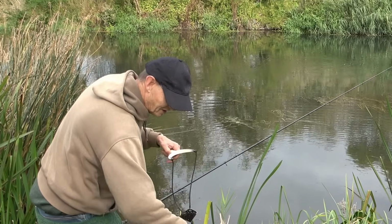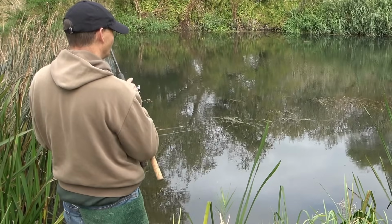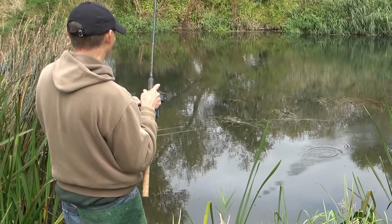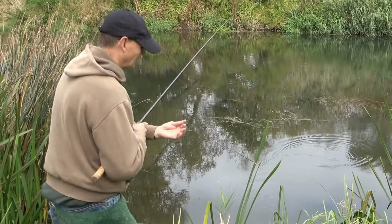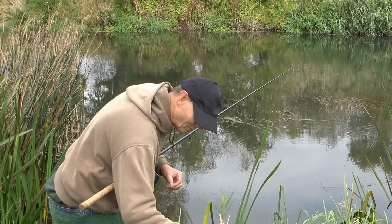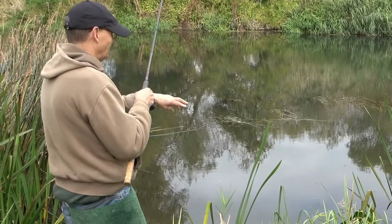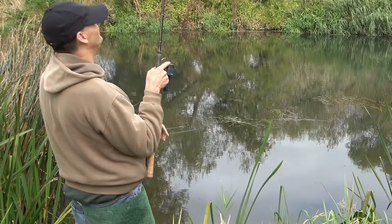When I said nothing's rising, there's just a nice rise out there now. Just saw the roach turn away from the bait when I struck. It was sort of nibbling on it. Definitely down to last cast now. I'll get on with it.